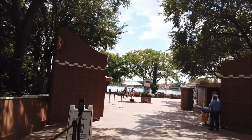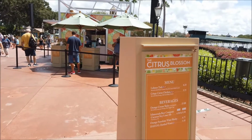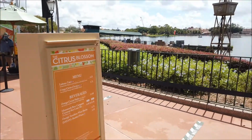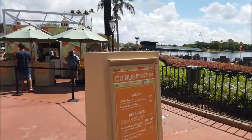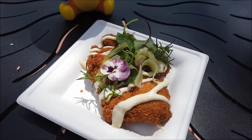And just like that, it's sunny again. Quick little Florida rain. Last time I was here, I saw Citrus Blossom and wanted to try the lobster tail and the crispy citrus chicken, but the line was super, super long, and that was late in the day. It's like lunchtime and there's no one here. Here's the crispy citrus chicken. Almost looks too pretty to eat.